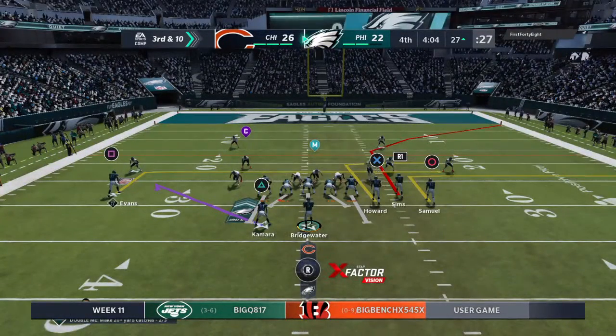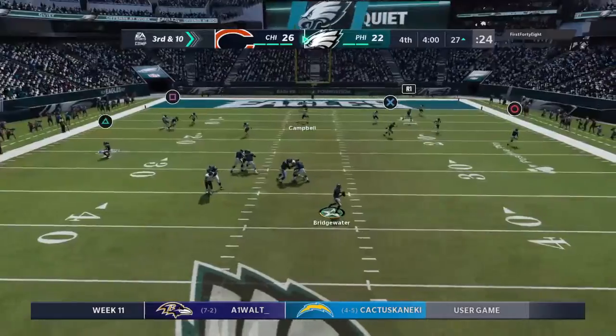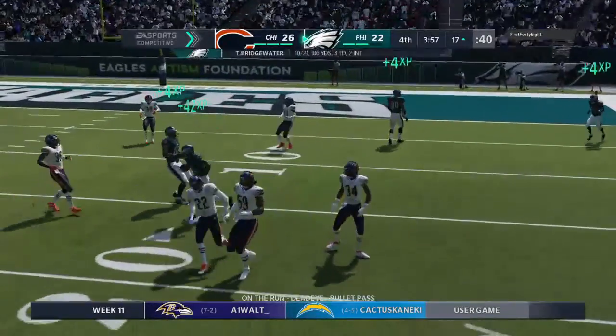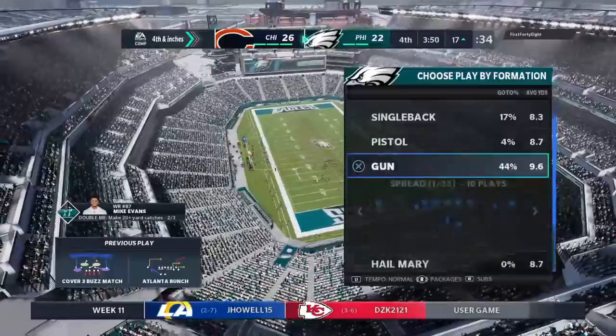Watch 36. 36 to Mike. I'll get him. Get him. Bridgewater again. Escaping the pressure right. Boy, he almost did that himself, but it looks like he's about a foot or two short. They'll get 10 there, but it leaves him just short for 4th down.